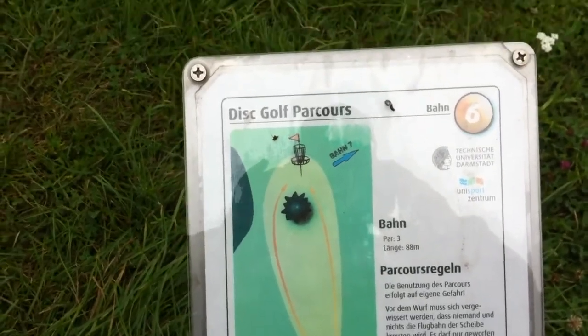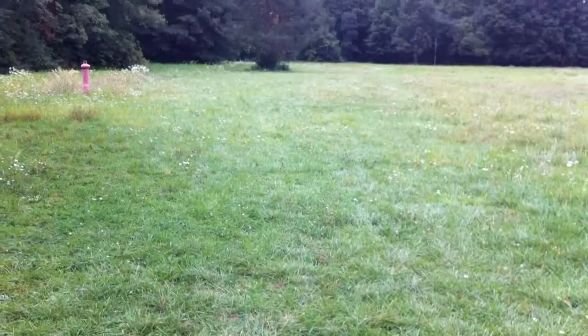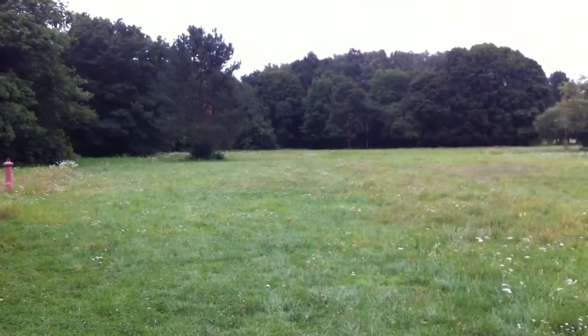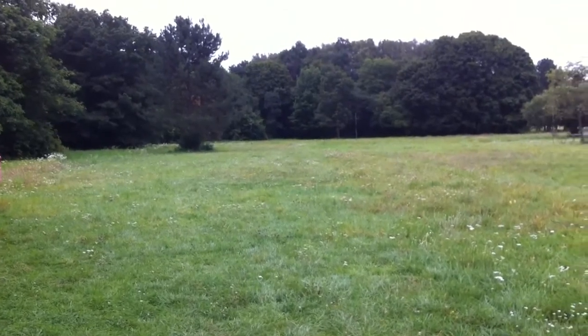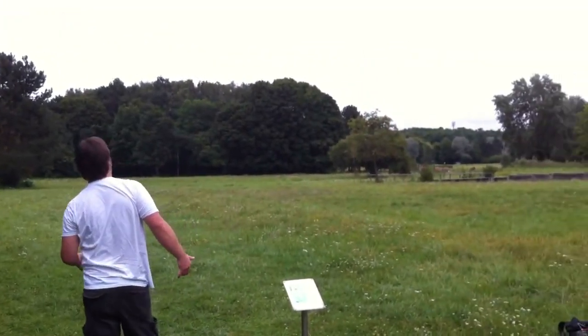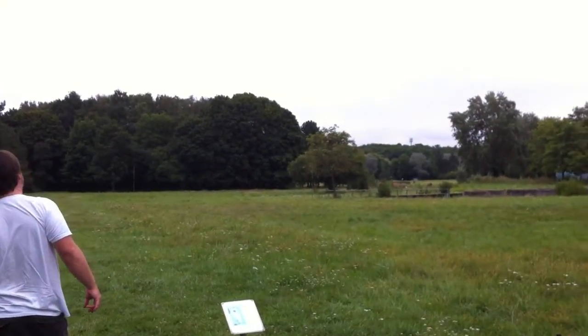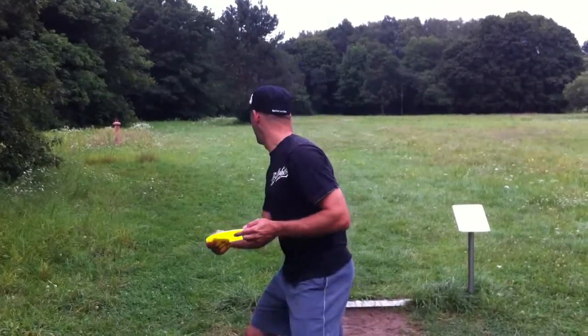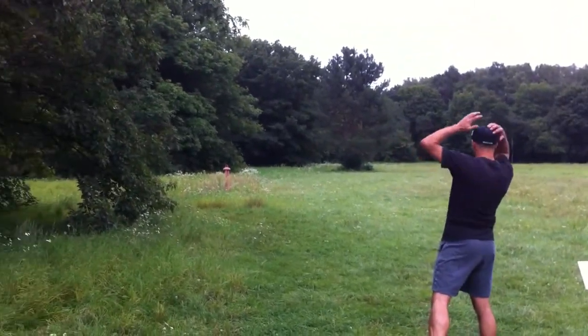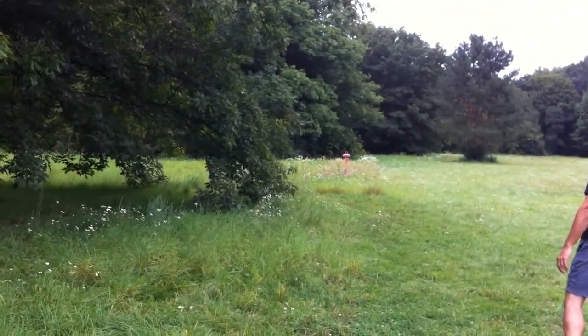Hole number 6, 88 meters, they say. It's behind that tree, so the best thing is to go with a little hyzer shot to the right and just have it drop behind it. Todd's going first. Whoa, oh, he's going right. Mashed potato. So he's burned. Hole number 6. Going up a bit, and it's going to be in the bush to the left.